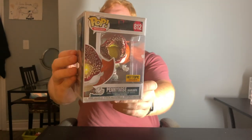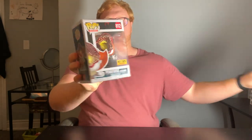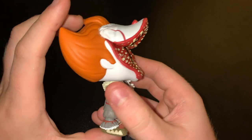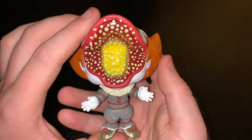So an honorable mention is this Funko Pop right here, which is the Deadlights Pennywise, and this is probably my most favorite Pennywise Funko Pop of all time after the other one. And the reason why I did an honorable mention of this is because the sculpt on this is amazing. It's not like any other Pennywise Funko Pop that I've seen. I just love how the mouth is opening, showing all the teeth and the deadlights.